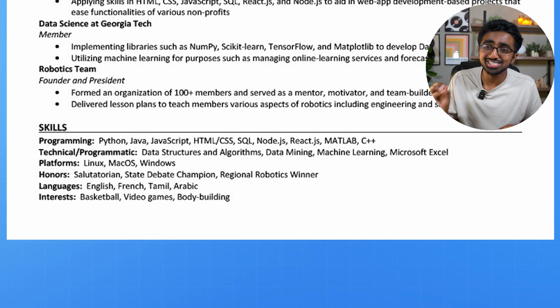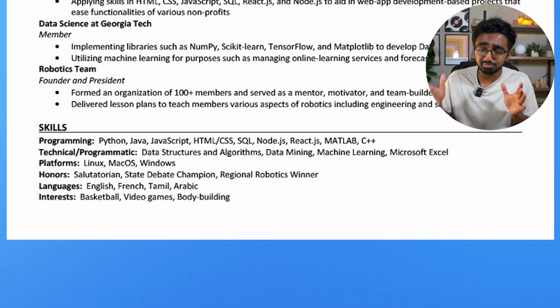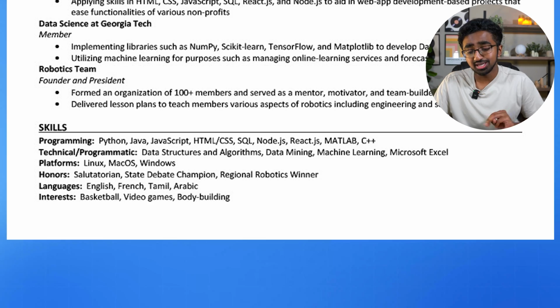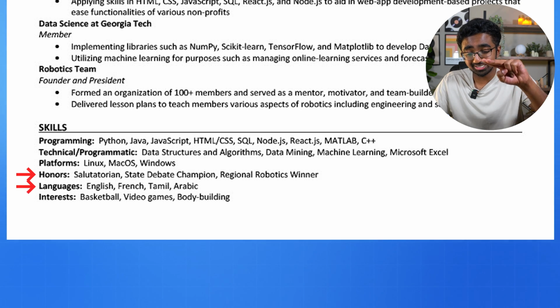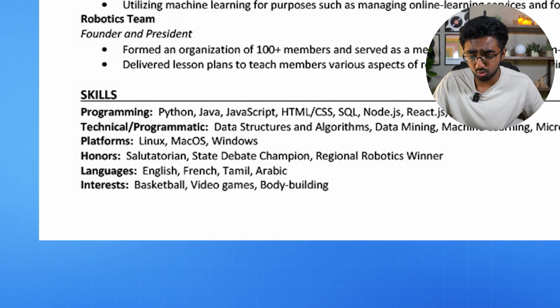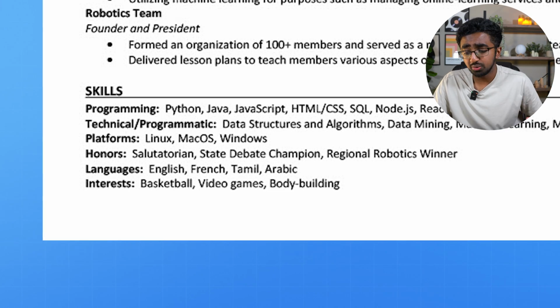Now, this is the only section that is okay not having in that proper experience format. You're just listing out the different skills, and I actually kind of hate what I did here. So I have 3 bullet points that are useful, 3 bullet points that are useless. The useless bullet points are honors, languages, and interests. Honors, these are all high school honors, high school awards that I won: salutatorian, state debate champion, regional robotics winner. I would take that out if I could go back.